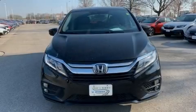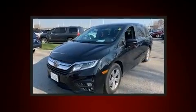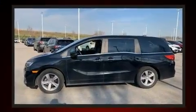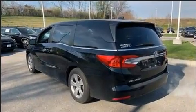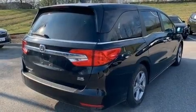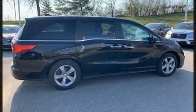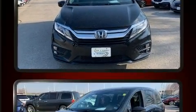Outstanding design defines the 2018 Honda Odyssey. It features a front-wheel drive platform, an automatic transmission, and a 3.5-liter six-cylinder engine. It distinguishes itself from the competition with features such as leather upholstery, power front seats, speed-sensitive wipers, blind spot sensor, and one-touch window functionality. Audio features include an AM/FM radio, steering wheel mounted audio controls, and 7 speakers, enhancing the audio experience throughout the interior.